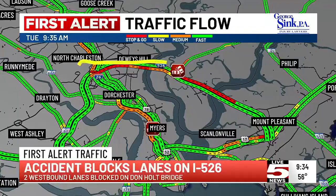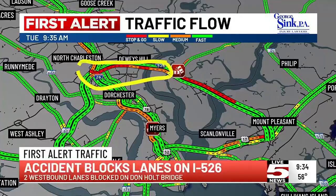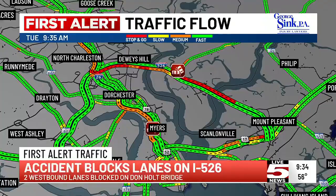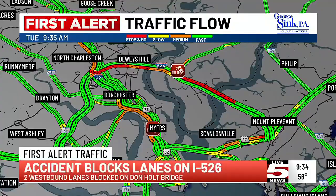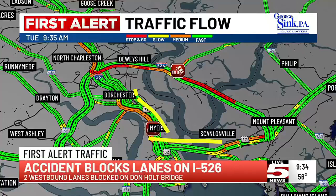So I just want to give you that first alert. If you're headed out of Mount Pleasant or even out of Daniel Island, it's going to be tough to go very quick this morning to get to where you need to go. So you want to take the Ravenel Bridge as an alternative and go up I-26 on the westbound side to be able to get to North Charleston this morning, as that accident has really slowed things down.